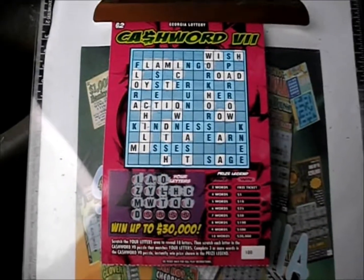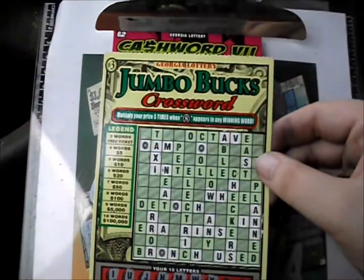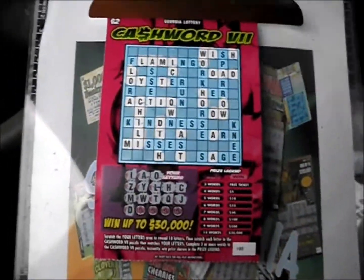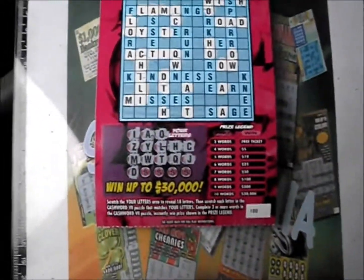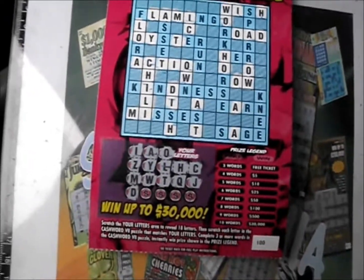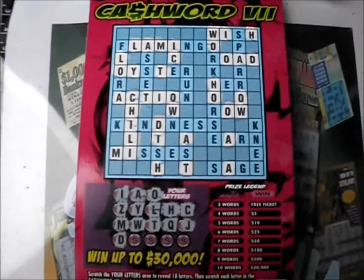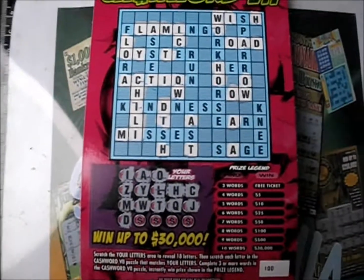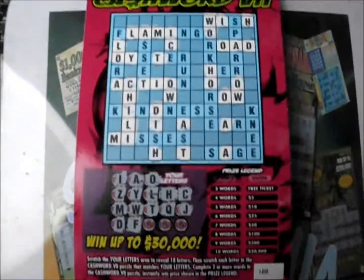On this episode of Scratch Mania is one of the Cashword 7 tickets, along with one Jumbo Bucks Crossword and three Cadillac Riches tickets. We're going from Cashwords to Cadillacs on this particular episode. Now, like with the other Crosswords, I've scratched up to the point where I need one letter to win a prize. I've already completed the word chili in the puzzle above. Those are the letters that have already been revealed, so let's see if I can snag a prize of some sort. Looking for the letter F.